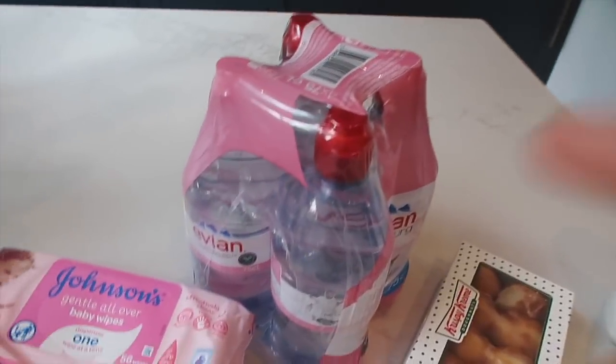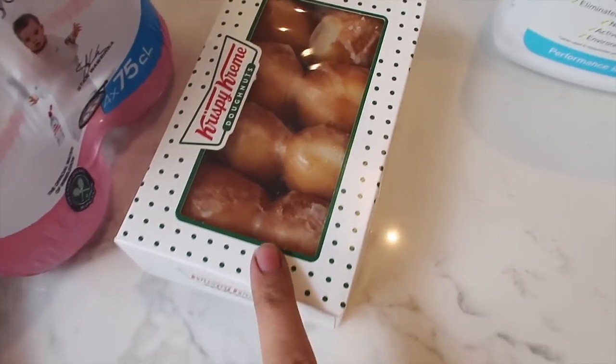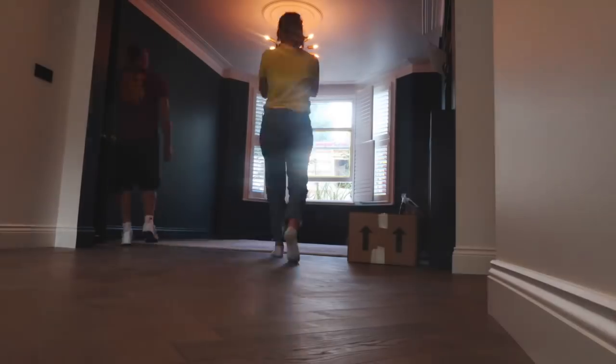Rich has turned up with supplies: baby wipes to try and get the paint off some of the floor, water, Krispy Kreme, such a good shout. Oh, they're the little ones as well.